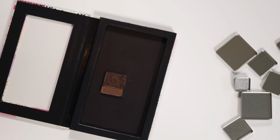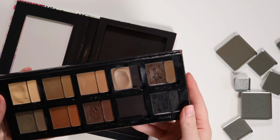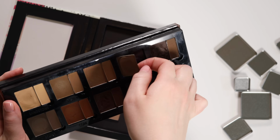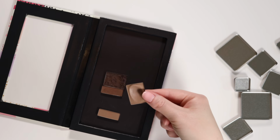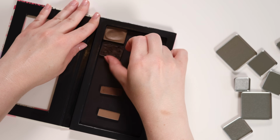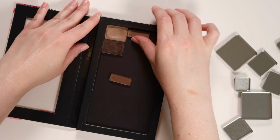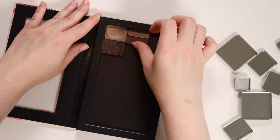But I think it would be really nice to also have a crease shade. So I'm going to take the shade Chiseled. I obviously use this shade a lot. I'm going to use both the putty and the powder. So here we go. We have the two creams right there. And then we also have the corresponding powders.